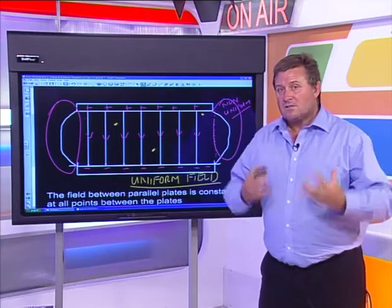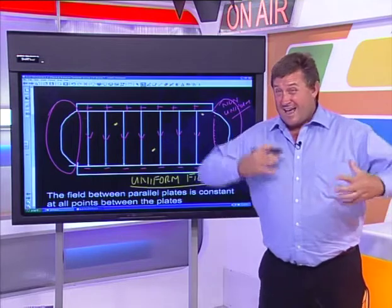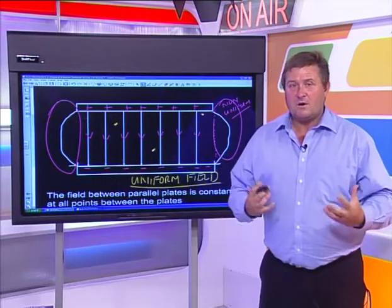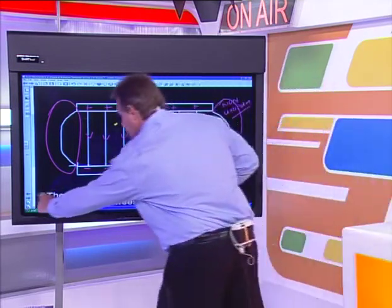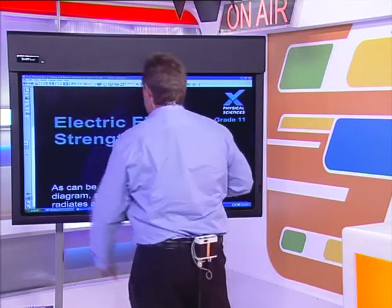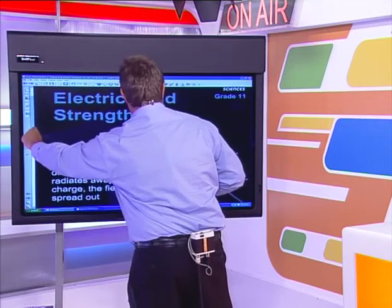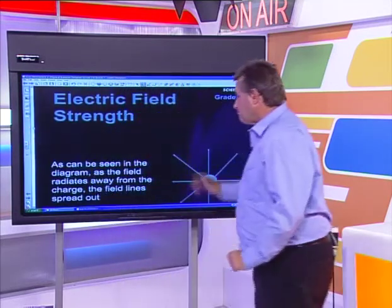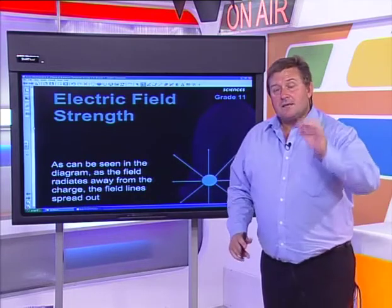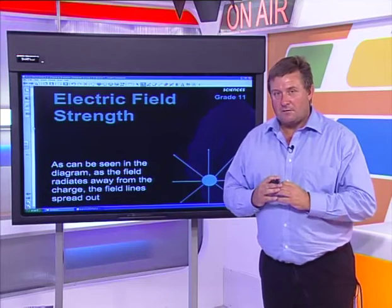Because I'm talking about this concept of force. So guys, force, as we know, is a measurable quantity. Electric field strength is a measurable quantity. How do we now measure it? Let's have a little look over here. There's the heading that we're going to look at, electric field strength. Now, guys, pay attention here. Take down notes where you have to, because this is actually quite important.